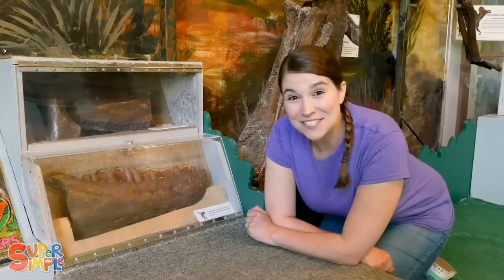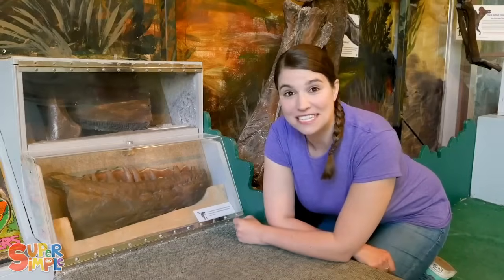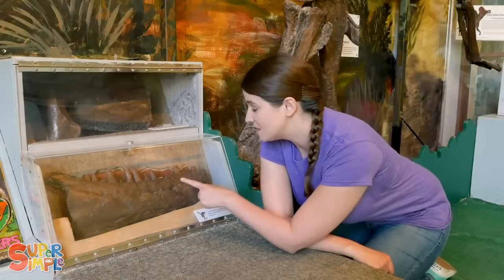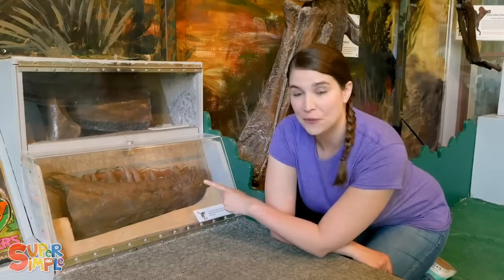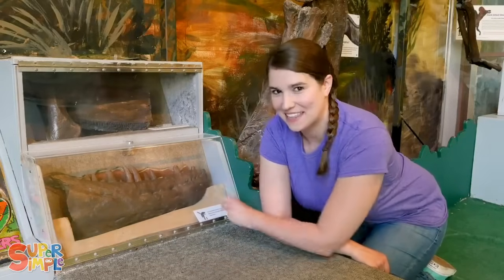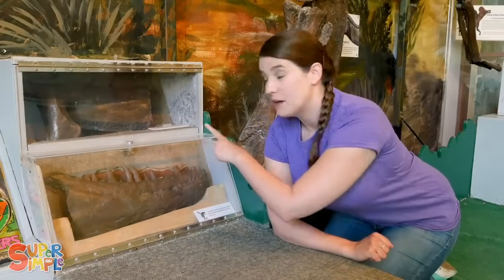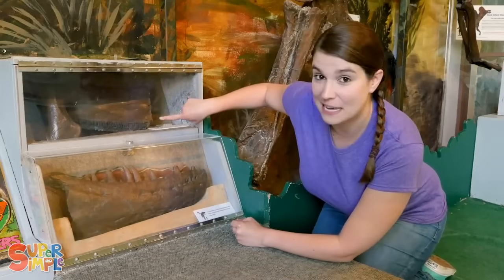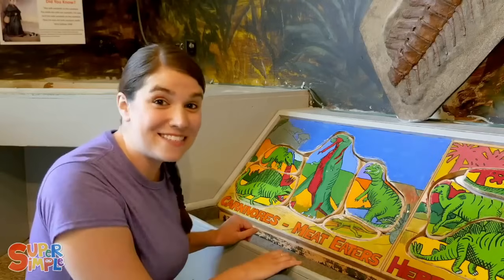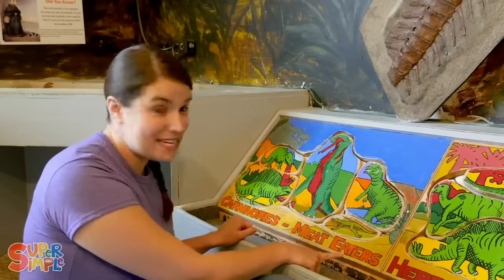Look at these dinosaur teeth. These dinosaurs lived 77 million years ago. This dinosaur is a carnivore, which means they eat meat, because they have sharp teeth. This dinosaur was an herbivore, which means they eat plants, because they have flat teeth.